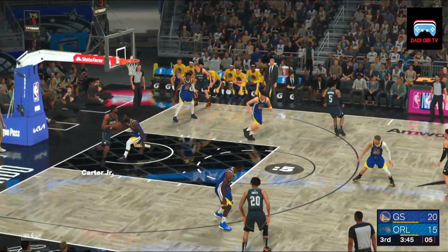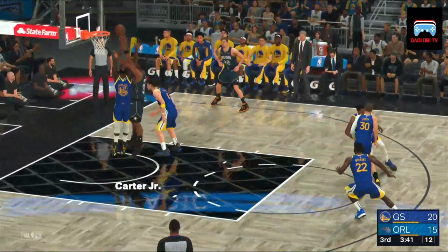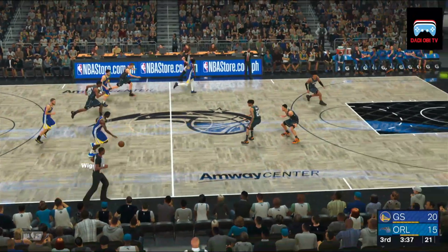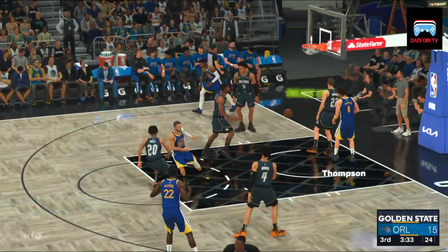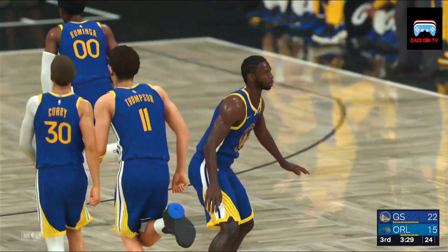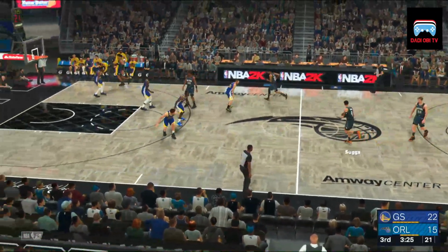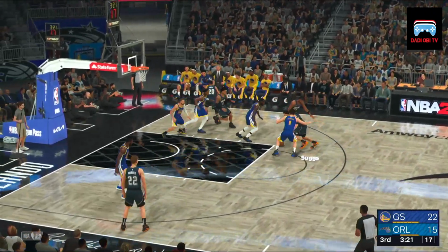To the inside. They get it again. Carter. Green with the defensive effort. The Warriors leading. Inside. Here's Thompson. Thompson finishes in transition. Good execution. Boy, Andrew Wiggins, the former first overall pick, showing off his passing skills there. They need something good to happen here. Yeah, they've gone way too long without a score.